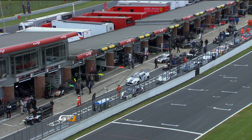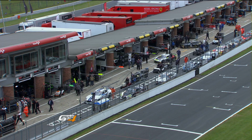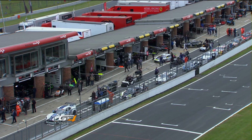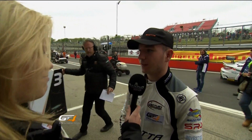So just to go through, Hibbert, well, we've just caught up with the winning car, and Dakota's been quick on her feet. She's caught up with Charlie Robertson. Charlie, congratulations, a double win for today.